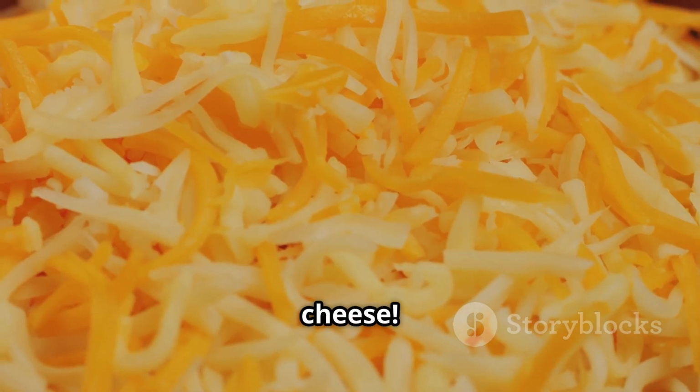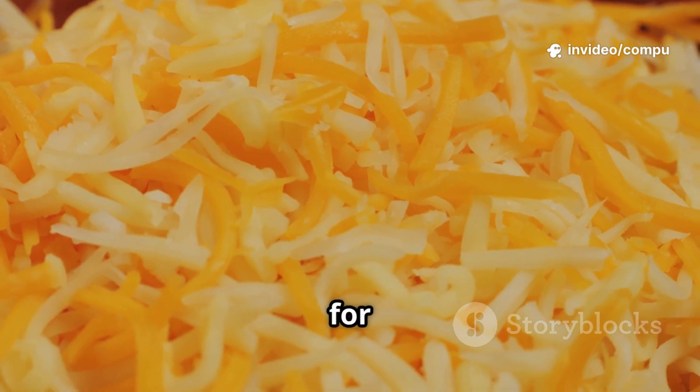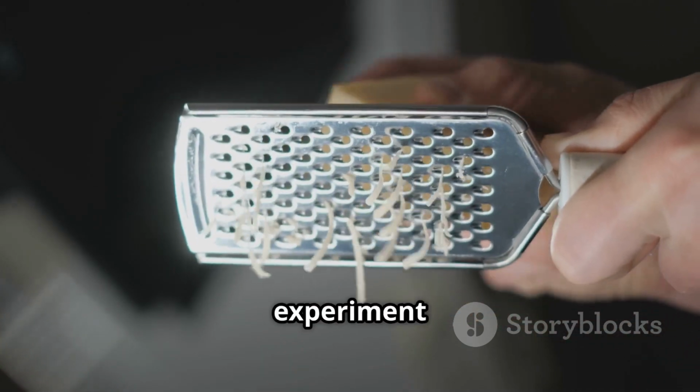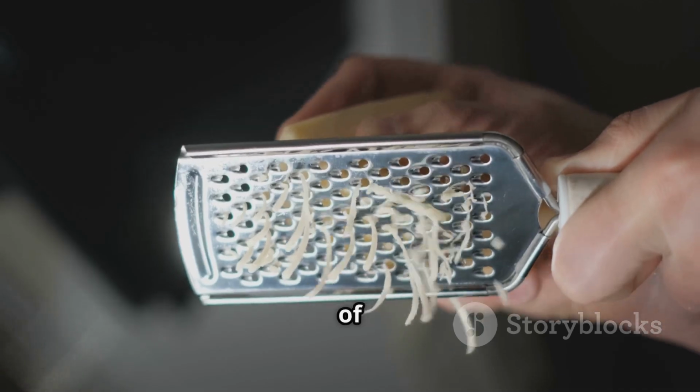Now, for the cheese. You'll need half a cup of shredded cheese. Cheddar cheese is a classic choice for quesadillas, offering a sharp and tangy flavor that complements the other ingredients perfectly. But feel free to experiment with other cheeses like Monterey Jack, Colby Jack, or even a blend of your favorites.